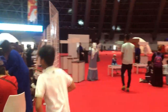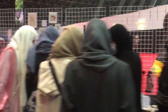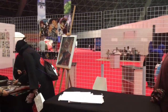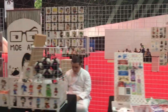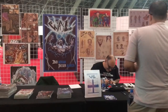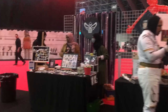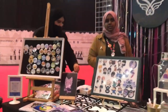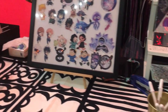Now I'm entering the area which looks like the artist alley. Some local artists, pretty busy. I'm going to be going to their stalls one by one. A good number of local artists and local artists with international prominence are here. Another display of anime merchandise, anime accessories.